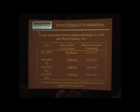All right? So these are numbers out of Steve Chesley at JPL. The compression of the shrinkage of the error ellipse will be a factor of about 4 by mid-2006, a factor of about 10 by 2012, a factor of 100 by about mid-2013. So if you've got an 18,000 kilometer ellipse, it'll come down to about 180 kilometers by 2013. 180 kilometers, and you're talking about a target that you're saying, are we going to hit it, that's 600 meters long. Okay? The maximum probability, even if it's headed for the center of the Earth, what you're going to be able to say at best is the probability of hitting the Earth is about 1 in 140.